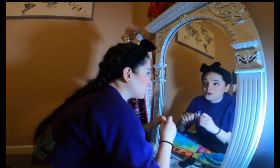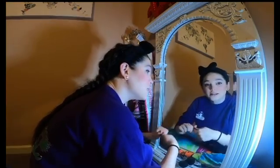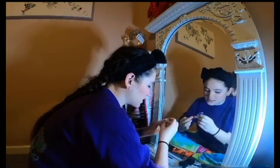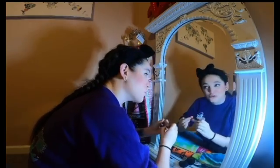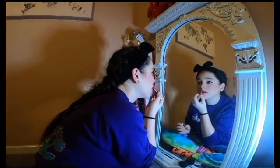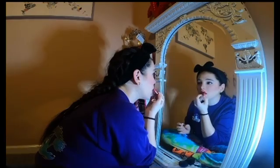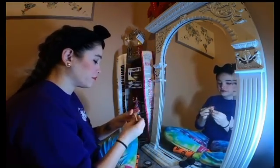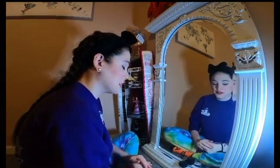Now, usually I would also use a lip liner, but they did not have any lip liners, so we're gonna go straight for the lipstick. This is e.l.f. color Sociable, and that is very red. Okay, a red with the pink, not a look.